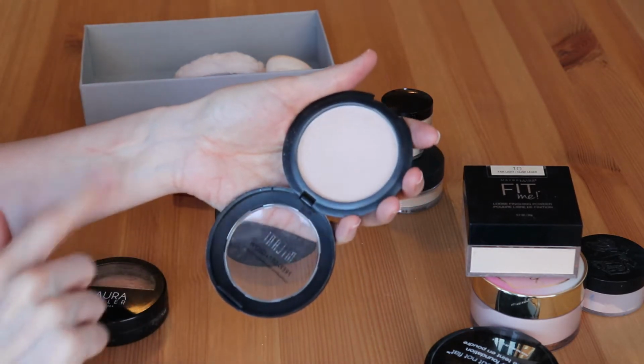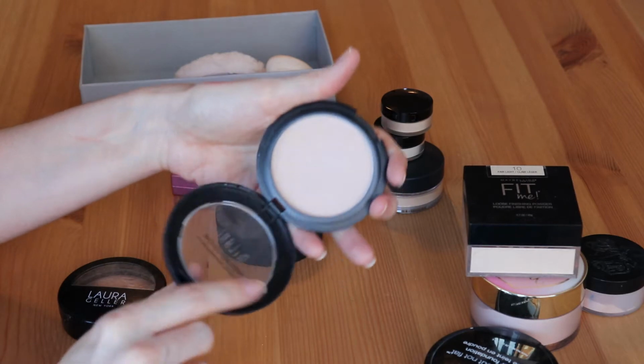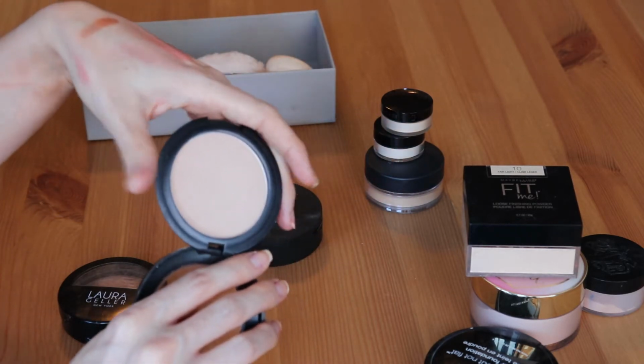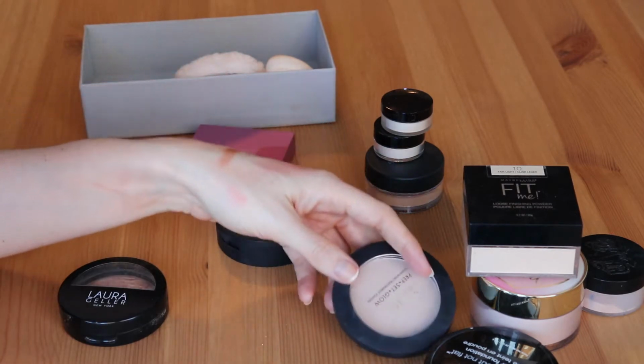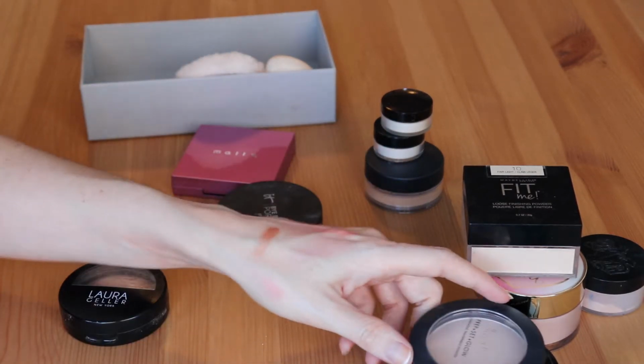I really enjoy this powder quite a bit. This is a really nice pressed powder, so I'm gonna work on finishing this guy up. If I want a shimmery powder, I'll reach for this one over that one, and then when I'm finished with this one, I will work on that one.